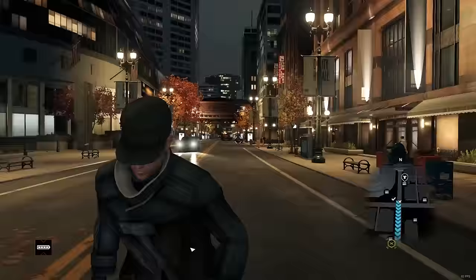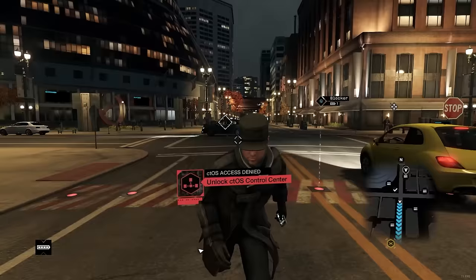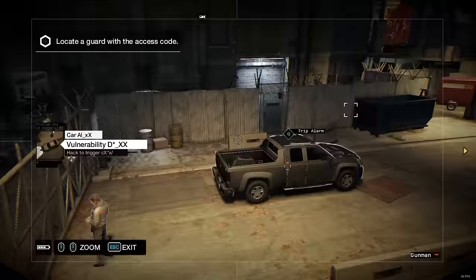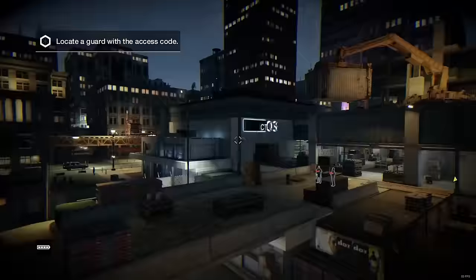Now, when you're driving around as Aiden, when entering a new district for the first time, you won't have access to the larger system to hack things until you hit up the area's CTOS control center. These centers are heavily guarded, requiring you to first find a guard who has access codes to the system, before finding the access point needed to give Aiden a backdoor into the CTOS.